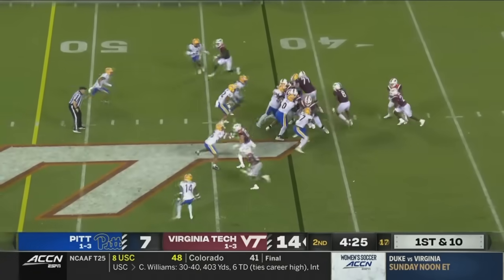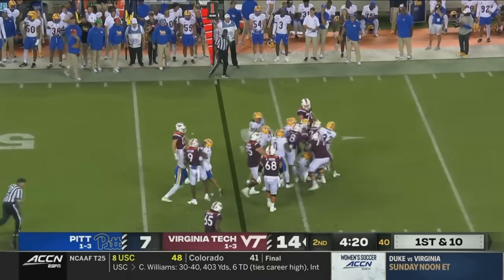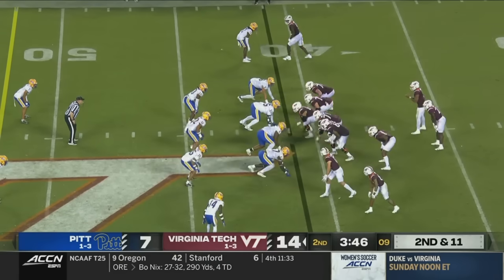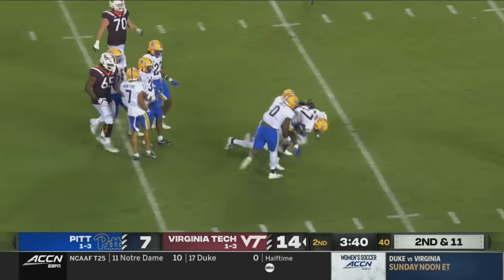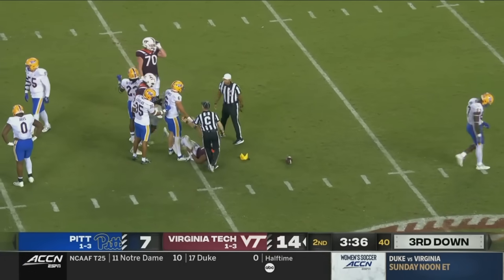Four and a half to go in the second quarter. Malachi Thomas with nowhere to go. Nate Temple, fifth-year senior defensive end, the first one to him for a loss of one. Second down and 11. Drones fakes out Lovelace, but not Bam Brema. He's got him for a sack. And now a late flag flies.